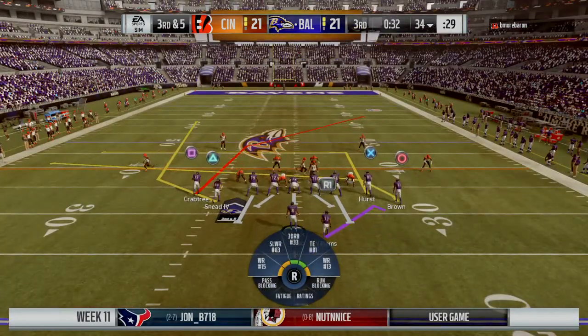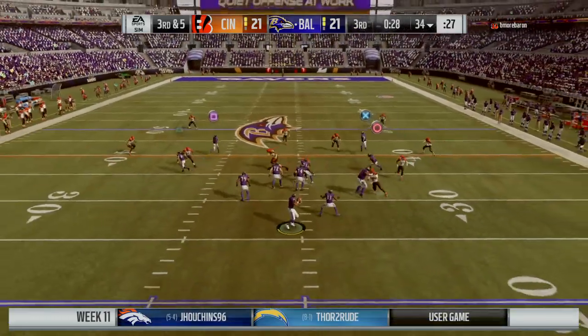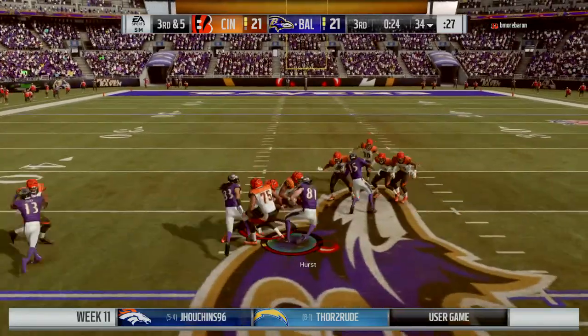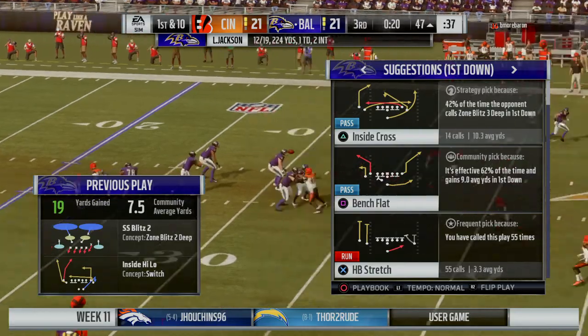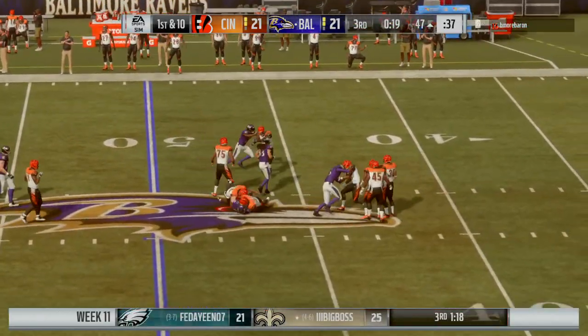The Ravens on 3rd down. They've had their troubles, just 1 for 6. This will be 3rd and 5. From the gun, it's Jackson. That's caught over the middle by Hurst. And he'll be taken down, but not before he works it past the 50. A gain of 19 and picking up the first.